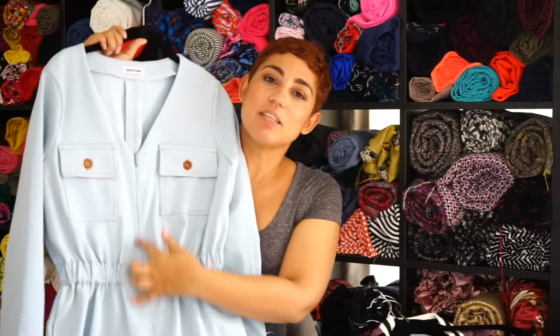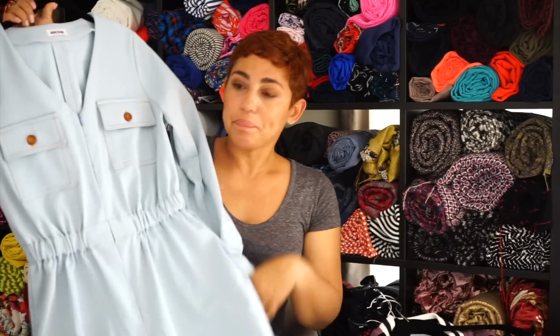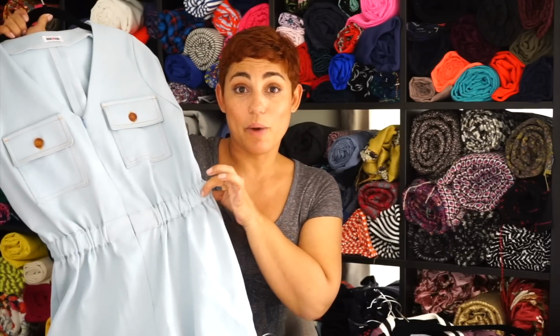I love that it has a zipper in the front and the pockets. I used a lightweight denim, and it worked really well, but I think if I make it again, I'll use a little lighter weight fabric. I also like that it has a casing for elastic at the waist, because it sort of just snaps on and gives you a really good silhouette.